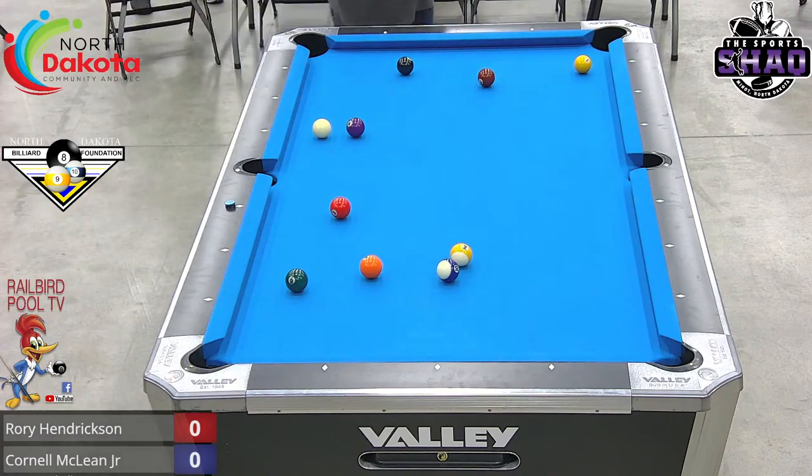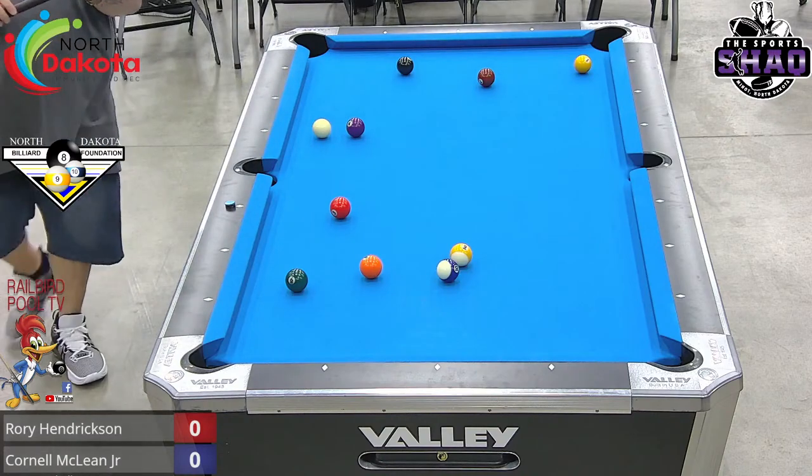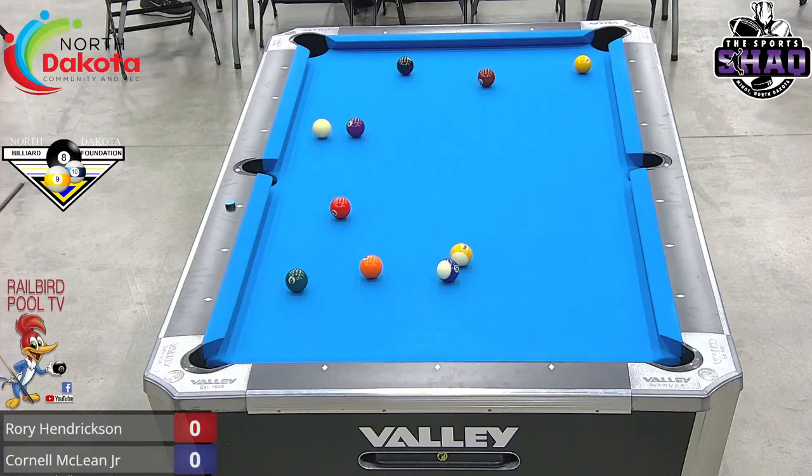Playing 10 ball here, no early 10s, and no 10s on the break. If you legally pocket the 10, like on a 2-10 combo, it just spots up, and you continue to shoot, as long as you legally called the 10. Templates are allowed.